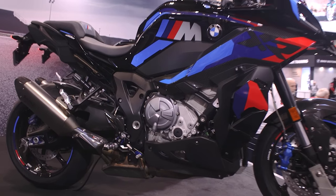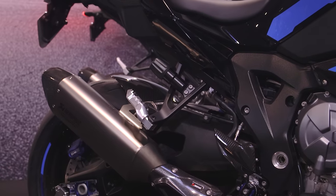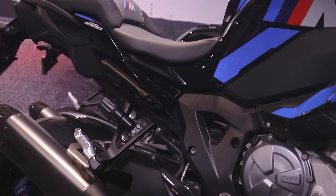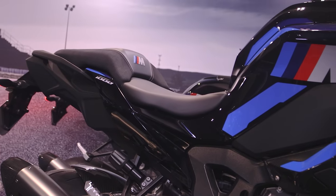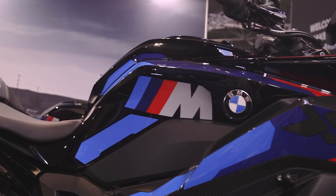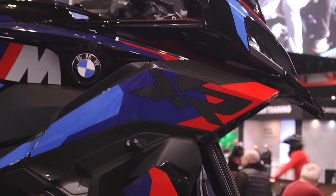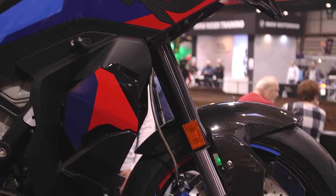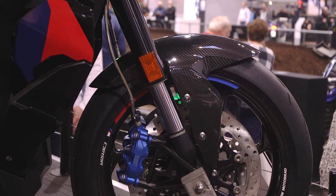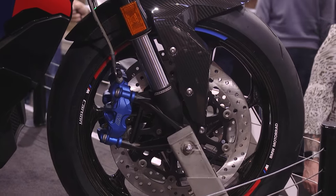Beautifully finished. I love them in this particular colour. I'm guessing that's some sort of competition package, in so much as it's got carbon wheels and the blue colour. I bought the non-competition package for my 1000R, and that's in the more traditional BMW Motorsport colours, the white, the purple, and the blue. So, great looking bikes though.